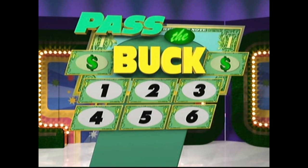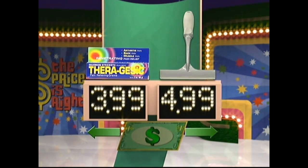Now on that board, we have the automobile, we have $1,000 behind one number, called Pass the Buck. $1,000 behind another number, we have $5,000 behind another number, and behind two of the numbers, it says lose everything. Good luck to you, Yellow. All right. Here come the grocery items. Now, one of those prices is right. The other should be $1 more. Whichever item you feel should be one more dollar, pass the buck under that item.